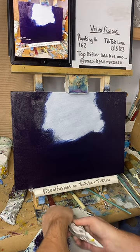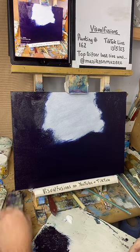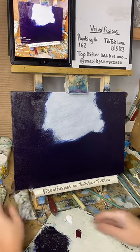Right, let's go with some white. Let's get a dollop of white on there. Let's get some crimson out. I want to make up a nice little colour.